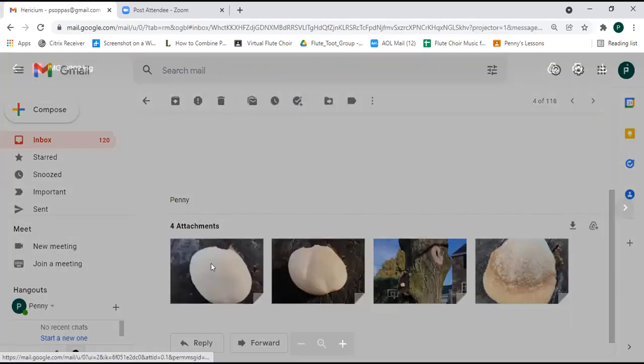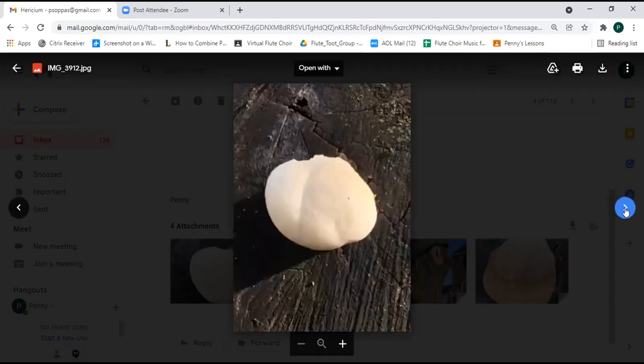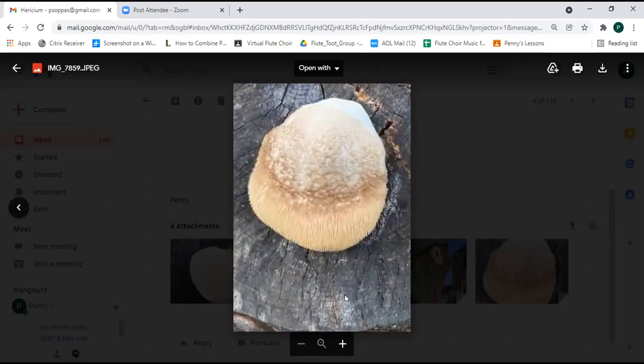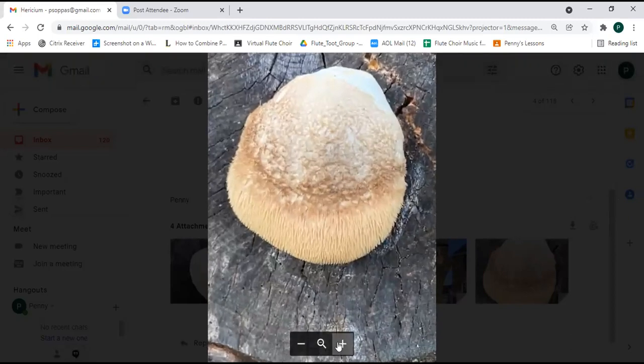And this is what it looked like. I took a picture of it a couple days in a row, and I thought this might be a hericium. And then I was away for a couple weeks, and I came back, and this is what it looked like. So is that a hericium erinaceus? Yes, I would say it is.